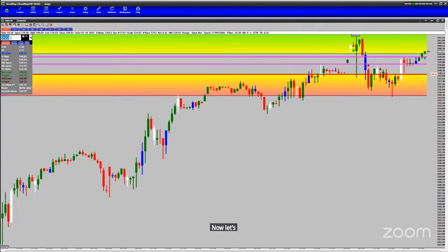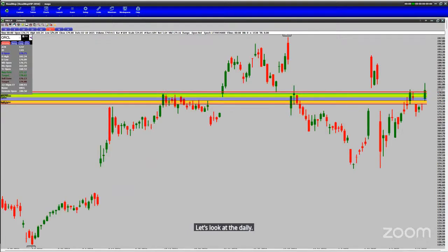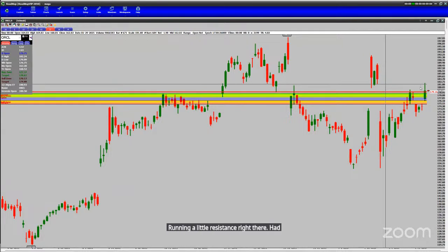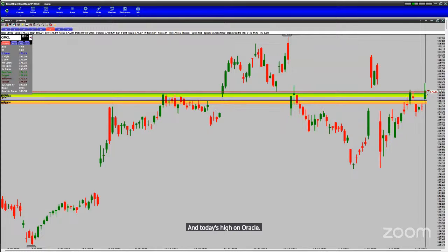Now let's look at Oracle real quick. That was a big play today. Let's look at the daily. Running a little resistance right there at that high today. So you're probably gonna have a double pass through today's high to go higher. And today's high on Oracle was 182.24. So the market for tomorrow, this is my point, the market for tomorrow is setting up tonight very good.